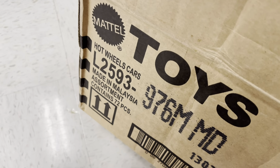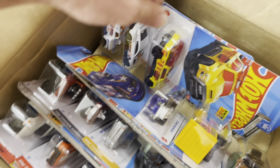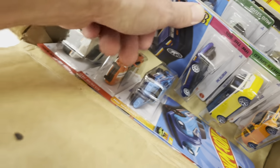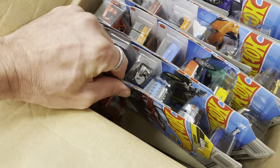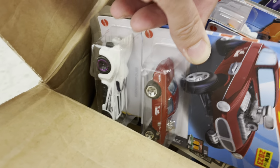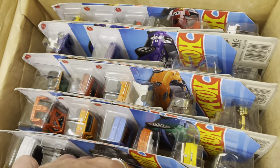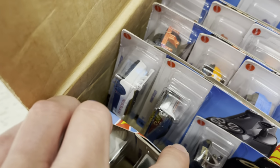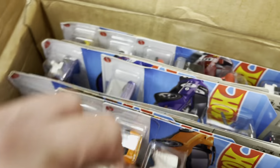Okay, we have a partial M case here at the Target, 976 MMD. And it looks like it's been pushed, or someone was looking through it. I am looking for anything cool, but I don't see anything. We really need another Time Shifter, Volvo gasser, Batmobile, DeLorean. The cars are falling down. Hot Wheels Ninja is here. Lotus Emira, Nissan Leaf. I don't see any Time Shifters.